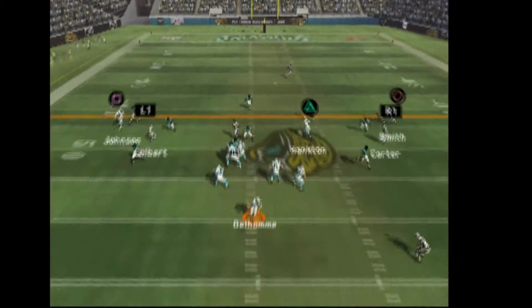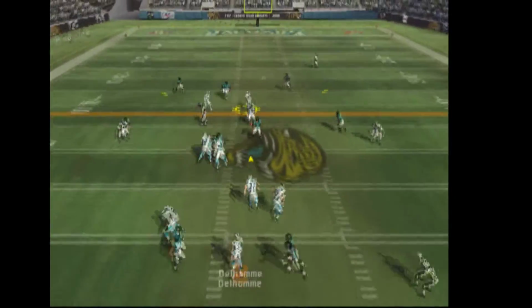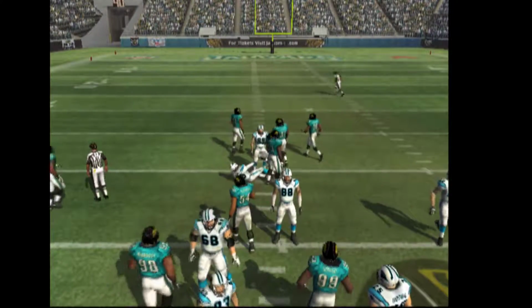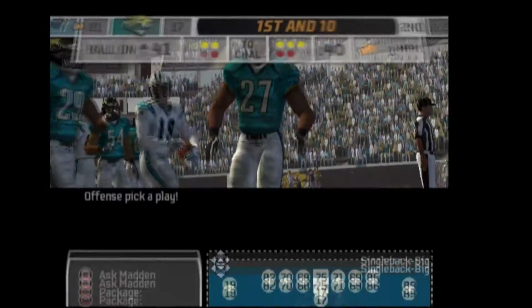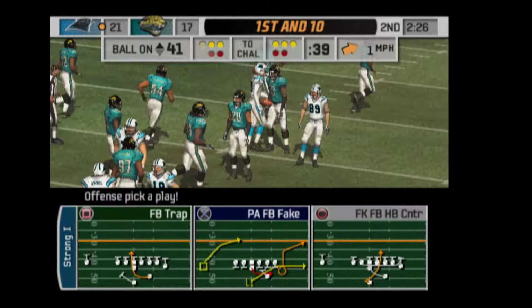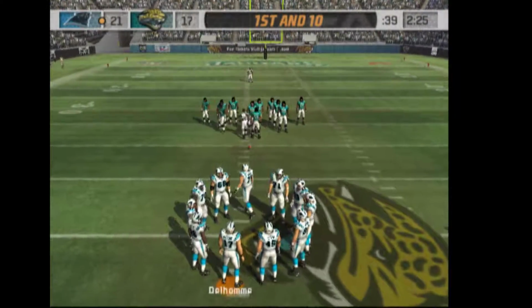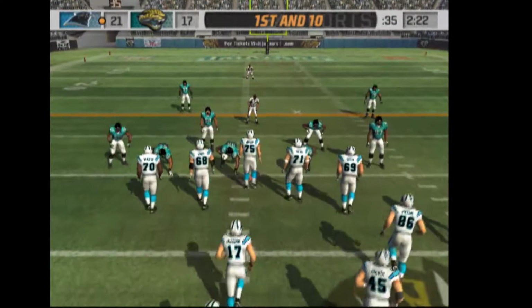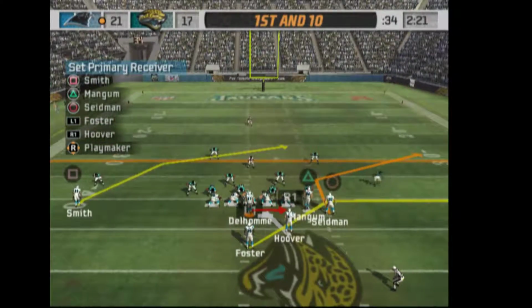Jacksonville stays in its base defense even though the offense comes out with 5 receivers. With the adjustment, Darius comes up to make the play at the 41. You got to be aware of everything going on out there. If you see a weakness, you got to attack it.